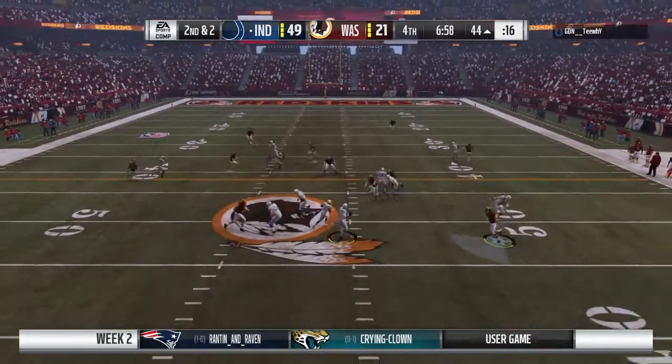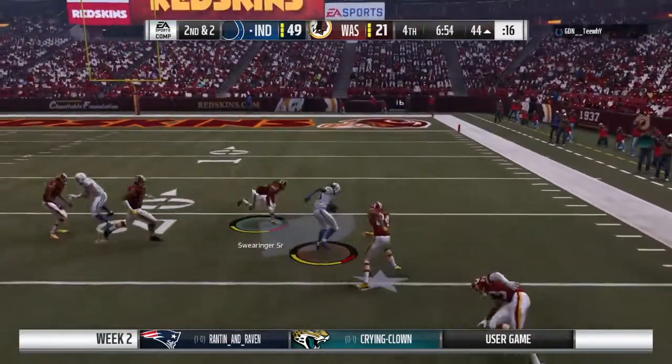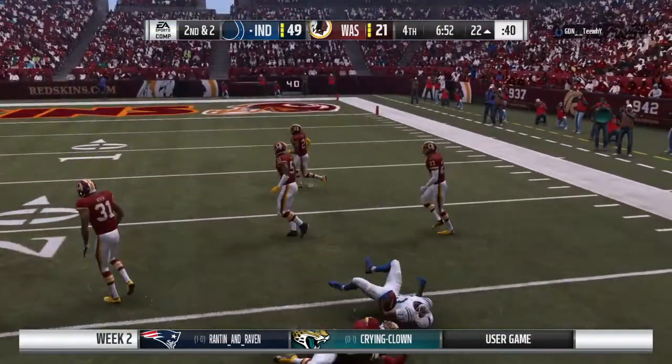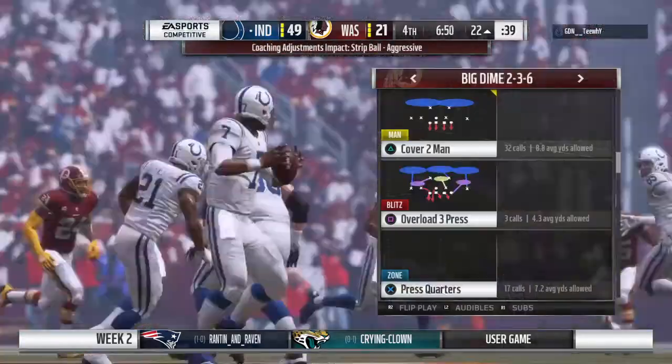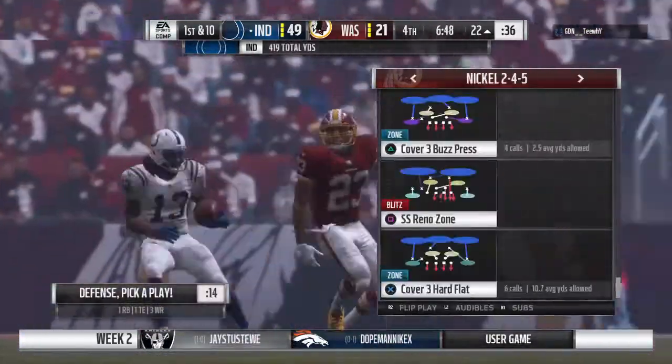Brissett now. He's got it to Hilton. How did he stay on his feet? He'll get this one down near the 20-yard line, just shy of the 20. A good pickup there, a 22.